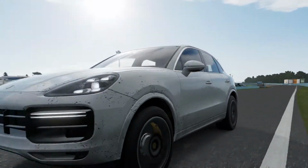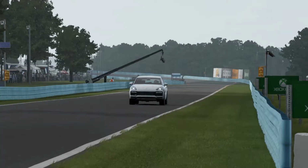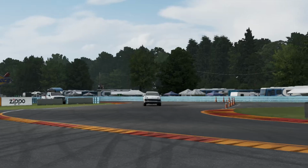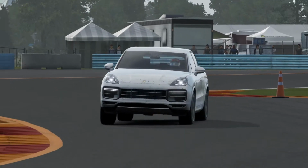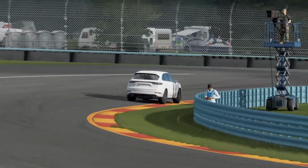I've chosen Watkins Glen due to the fact that there's a lot of straights and a lot of corners, so it can't be just based on a car that has insane acceleration and huge top speed. The car needs to handle well in order to get a good lap time.